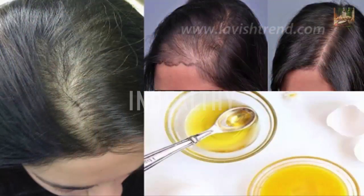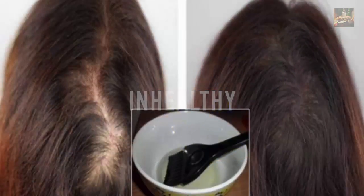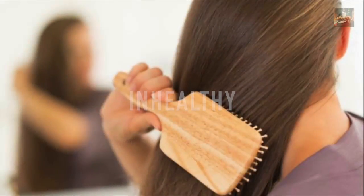Stir well to ensure that they are mixed properly. Apply the mixture on the hair roots and the length of the hair. Put on a shower cap and wait for 2 hours. Wash the hair with shampoo/conditioner. Use it at least once a week in a period of 2 months.